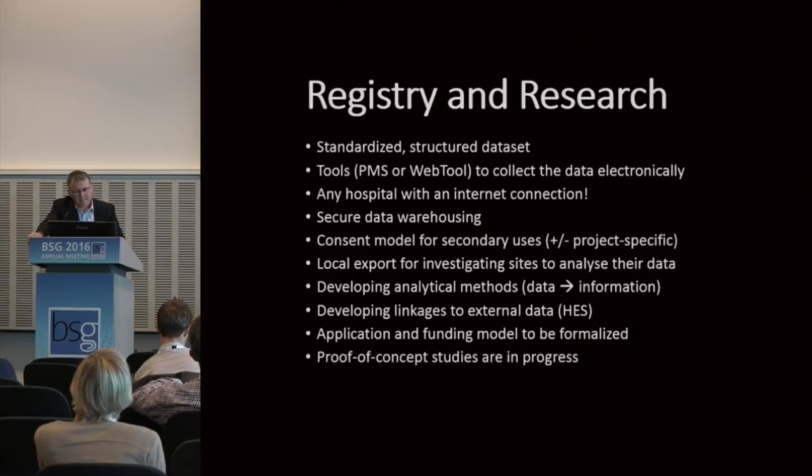You can export the data, and alongside whatever data analytics you want to throw at your study, the registry is developing ways not only to analyse the registry data, but also to harness the routine data and provide some added value back to support research. Quite how that will work in terms of applications and funding is being formalised, but the key message is that this is a tool that we want the whole IBD research community to harness and use. And Fraser will talk shortly about some proof of concept studies which will further illustrate.